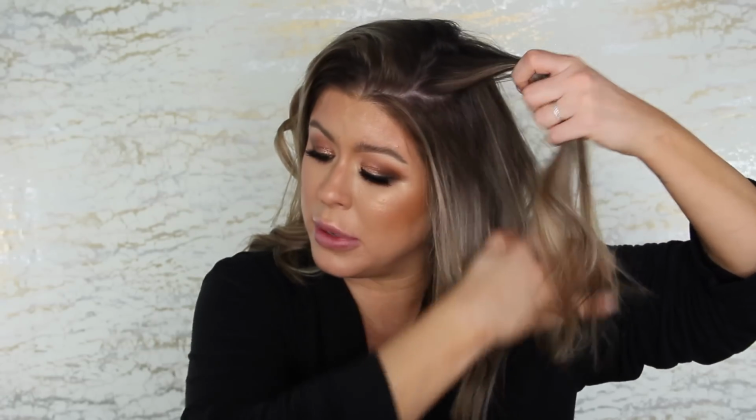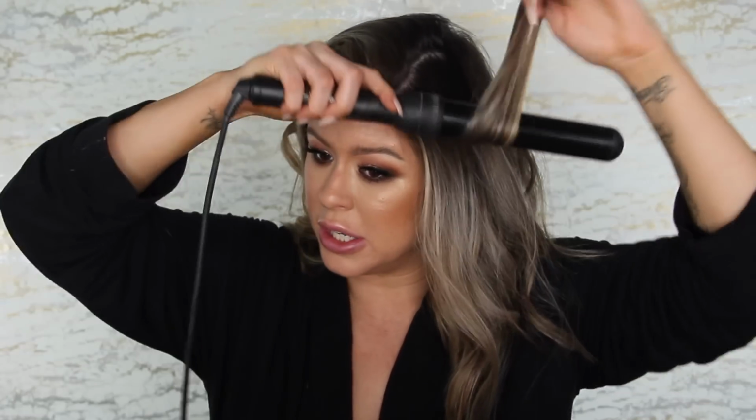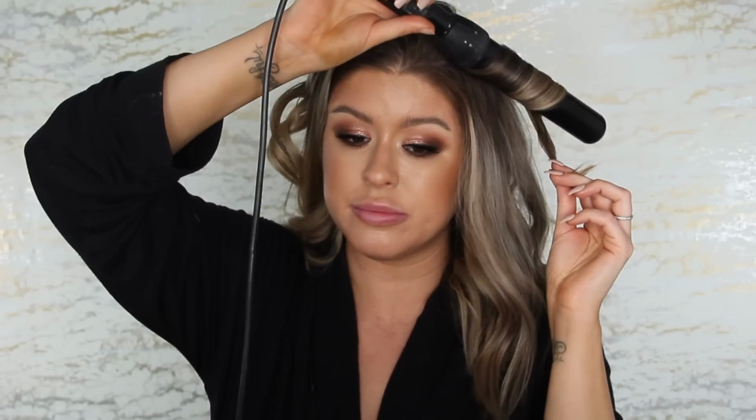Side note, with doing the top of my hair, I'm just going to repeat what I've been doing this whole time. I just take sections, wrap it around the barrel, give it a few seconds, and let her go.